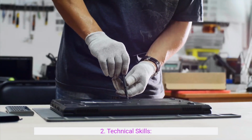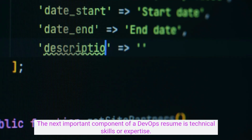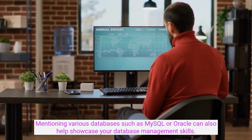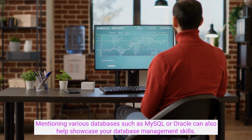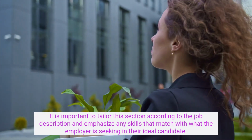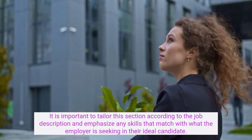2. Technical skills. The next important component of a DevOps resume is technical skills or expertise. This section lists all the relevant programming languages and tools that you are proficient in using. Mentioning various databases such as MySQL or Oracle can also help showcase your database management skills. It is important to tailor this section according to the job description and emphasize any skills that match with what the employer is seeking in their ideal candidate.